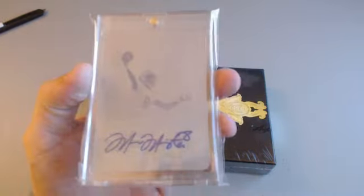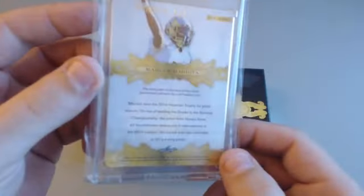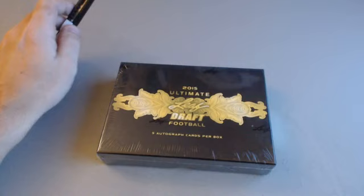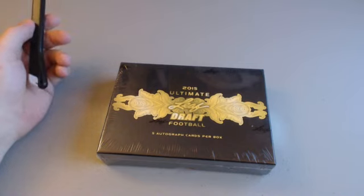All right, guys, this is what we pulled out the last box we did. It was a Mariota autographed printing plate, already magna-cased magenta printing plate, one of one on card. Beautiful hit. Yeah, that was Nestor. Sick hit, Nestor. Yeah, exactly. You don't throw them to the Lions.